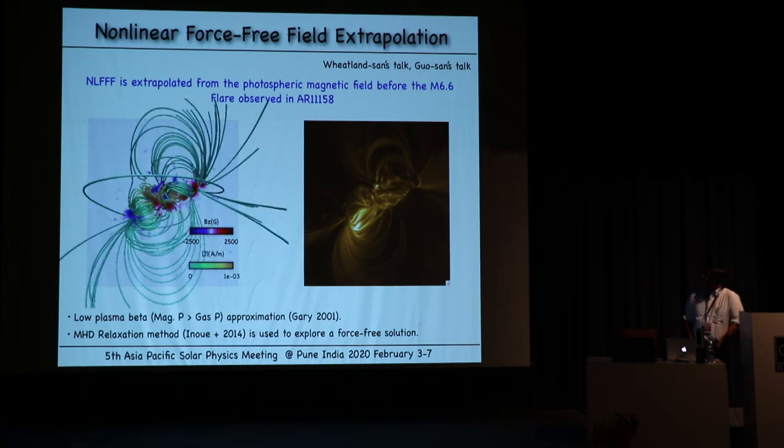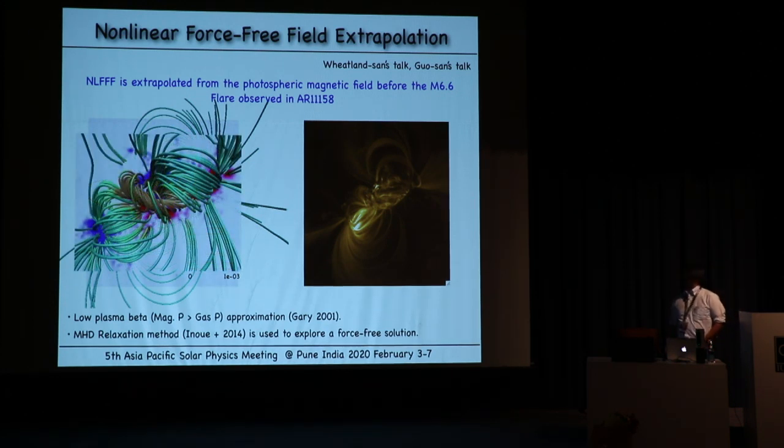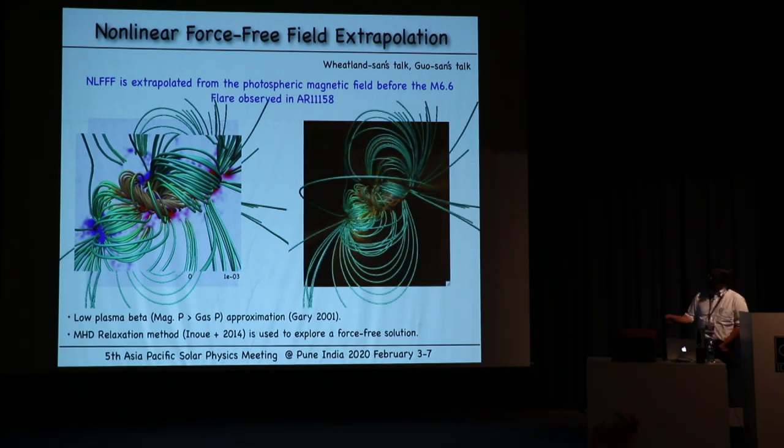So this is a nonlinear force-free field, and the color of the field line corresponds to the value of the current density. So inside this region, these field lines have a strong current density. So in this region, free magnetic energy is accumulated to produce the solar flare. And this is an AIA 171 channel. We superimpose the field line on this image. So this field line fits the image well. So we used this nonlinear force-free field as an initial condition of the MHD simulation.